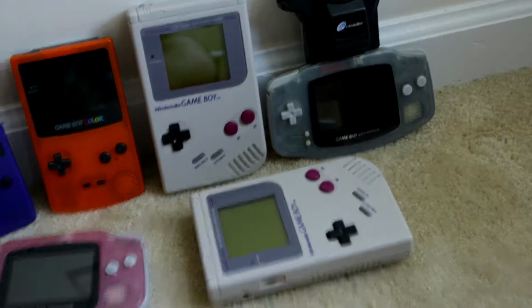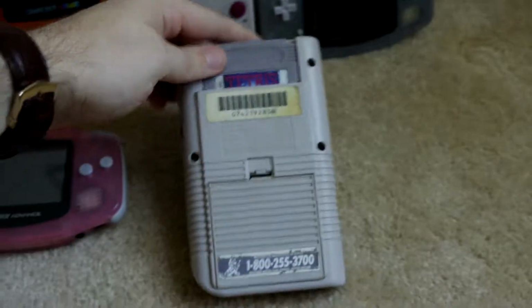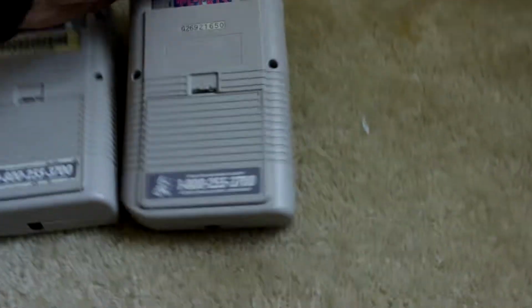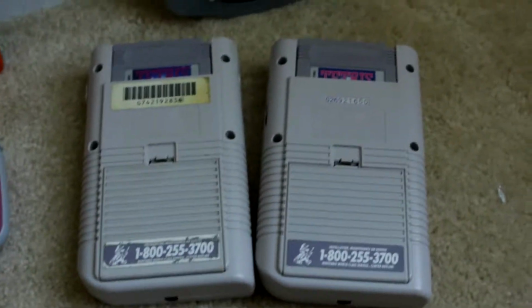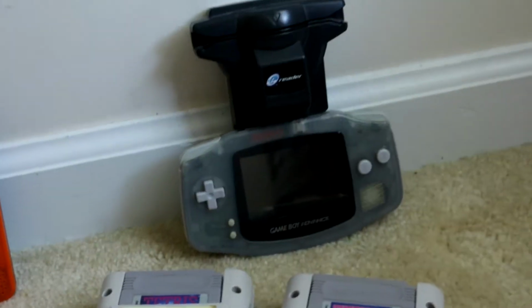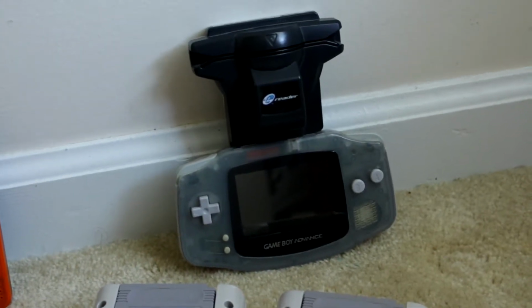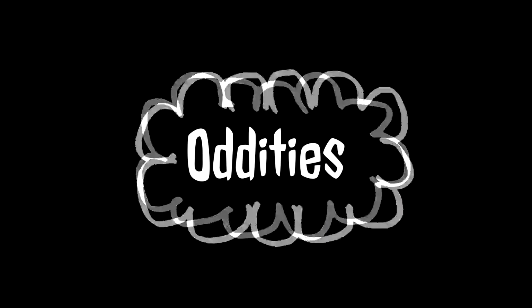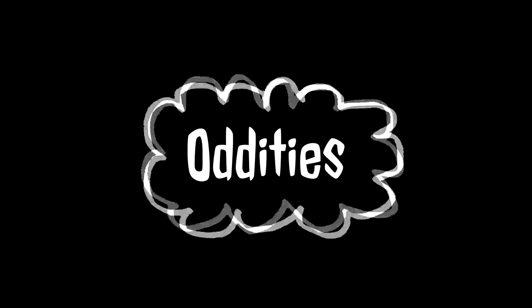And here I got a couple original Game Boys. Got a US model and a Japanese model. The only difference really is the stickers on the back, and that's it. Other than that, they are identical. And that's my original Game Boy Advance that I had as a kid, along with an e-reader. And now that we're nearing the end, let's look at some oddities.